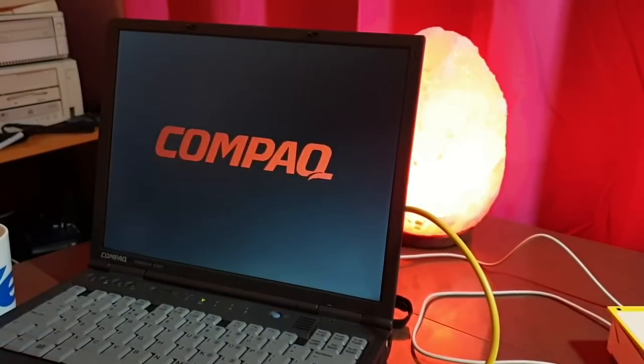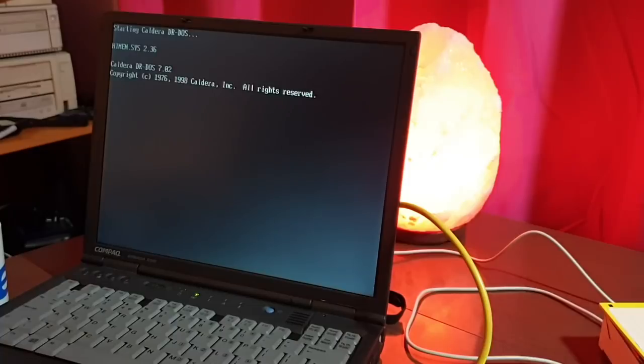Well, I've just tried going into Windows 2000 and I can't get BootMagic to work, and nor can I reinstall it. Apparently, reinstalling BootMagic is not possible because it's on a hidden partition. The whole thing is, yeah, what the hell, you know?